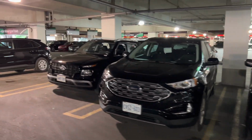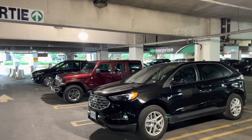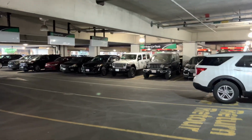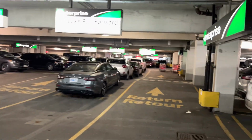Got a couple Ford Edges. Not too much more down here. We got an Edge, Escape, Jeep Sahara, Wrangler, a burgundy color. What you see over here is some more Reserve, some return cars coming in. There's a Maximo from Nova Scotia.